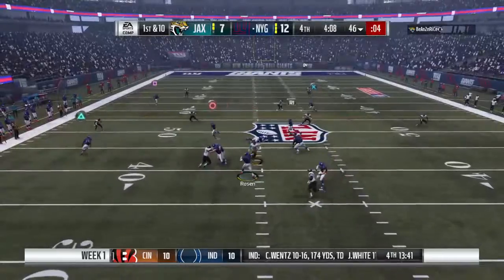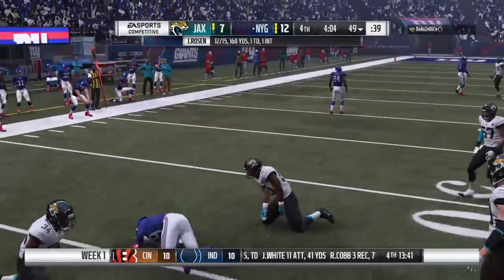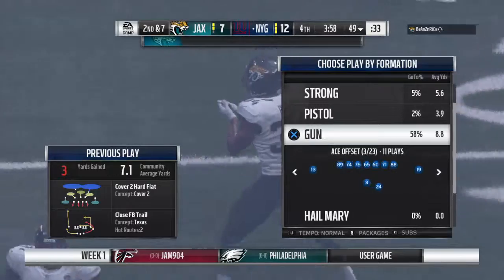Out of the gun, here's Josh Rosen. Throw left side, complete to Smith-Schuster. And he'll be brought down just shy of midfield at the 49-yard line. The completion good for 3, and it's 2nd down.